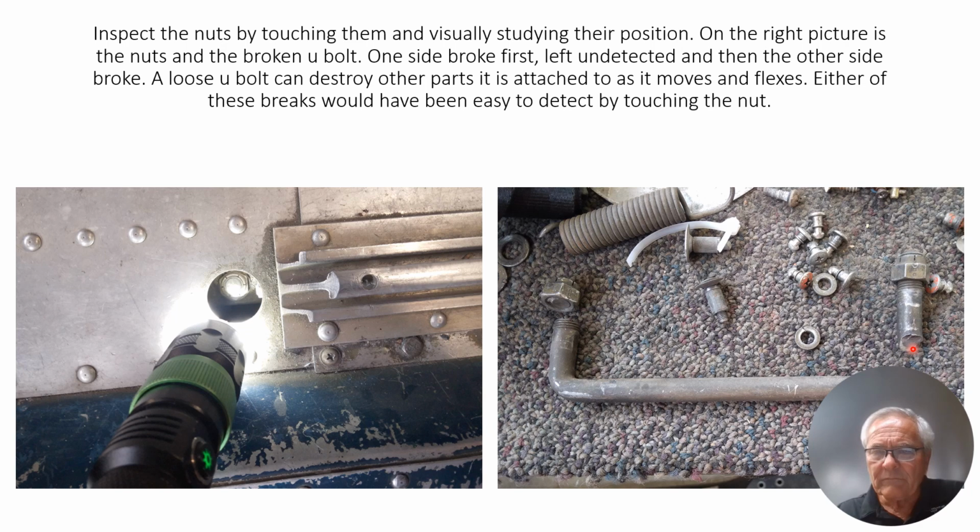And this one broke at the corner, which would be a stress point. This one broke right under the nut, as if maybe that's where it would have been tightened, and maybe it has a stress point there too.